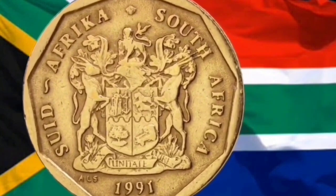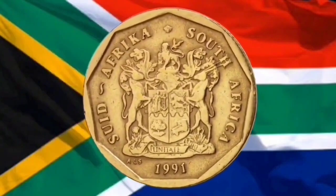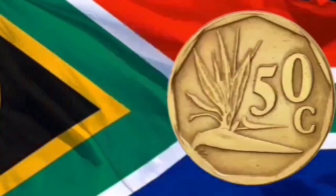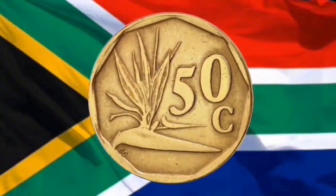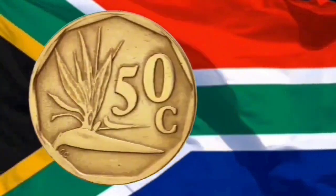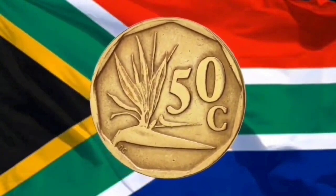The artwork on the coin was designed to reflect the natural beauty and biodiversity of South Africa, which is often highlighted in the nation's coinage as a point of pride. 1991 was a pivotal year in South Africa's history. It marked a transitional period leading toward the end of apartheid. This gives the coin even greater historical value, as it serves as a small artifact from a time of major national change. Collectors often seek coins from these transitional periods due to their historical resonance.